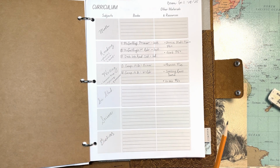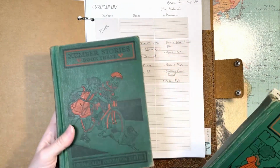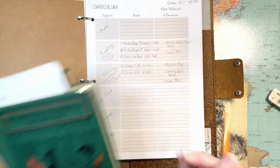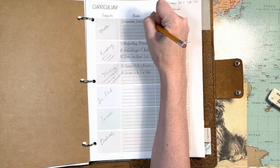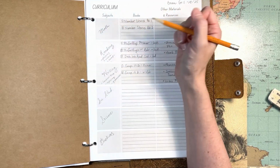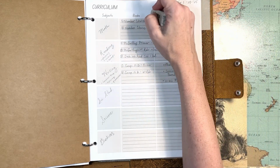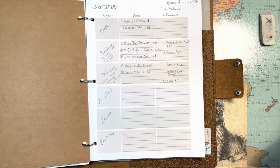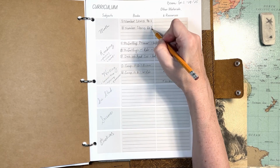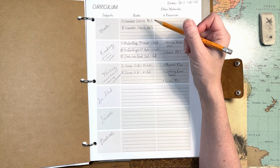Okay, so for math, he's still in Number Stories book 2, but he will get into book 3 this year. Number Stories book 1. Those are the 2 books. And then, why did I say book 1? I meant book 2 and book 3. Whoops. He did do book 1 already. Book 2 and book 3. And if he doesn't get into book 3, that's okay with me.